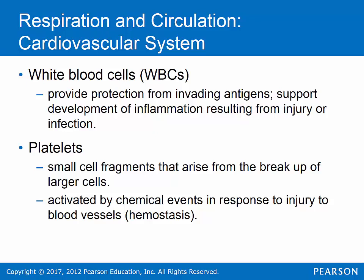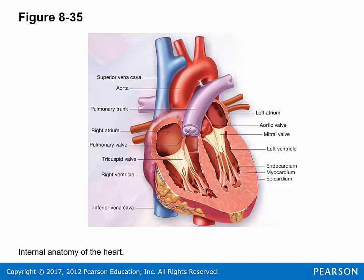And then platelets. These are small fragments that have been broken down from other cells and aid in the coagulation cascade. All right? Here's your heart. Inside, these little things right here are the chordae tendineae, something like that. I don't know, it's in the book somewhere. They're the strings, the heartstrings. What they do is, when the heart muscle contracts, they pull and open up the valves to allow blood to go through the chambers. That's all they do. They just look kind of cool, though.